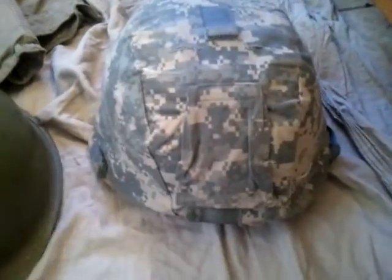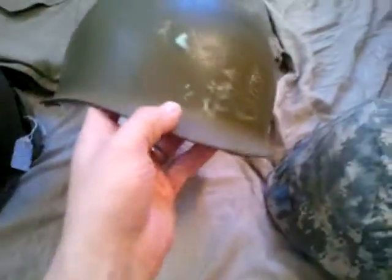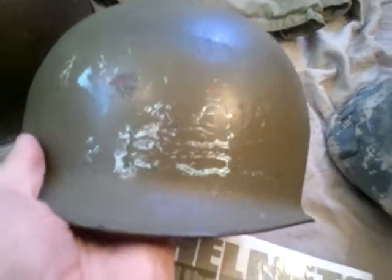I'm glad I got it. Moving on here, I got these two helmets, which I'll start with this one first. This one has no chin strap, no liner, and somebody put some kind of gel pen on it, I don't know what it was. I tried to peel some off, but I'll have to figure something else out. But overall, nice condition on this helmet.